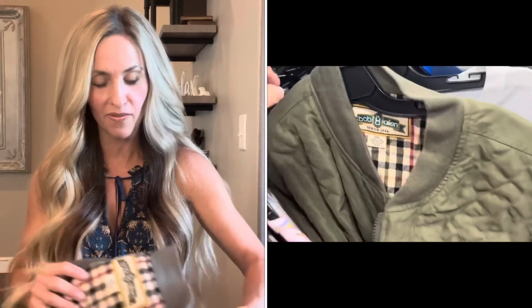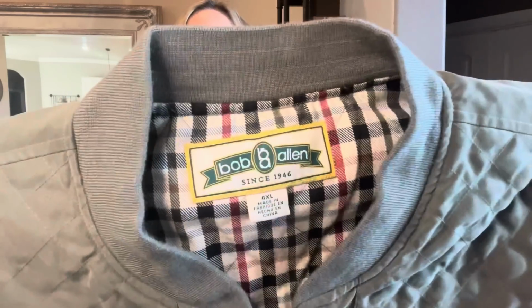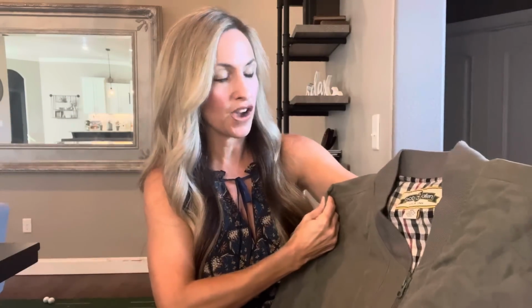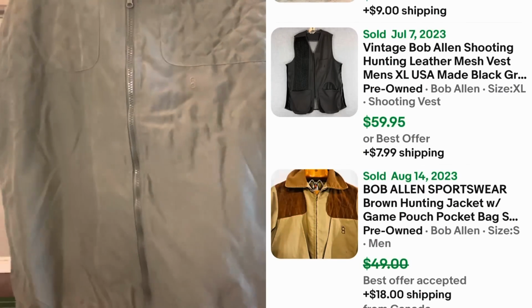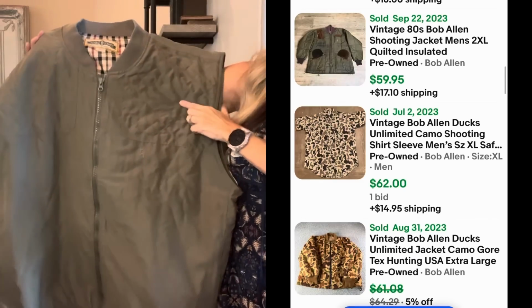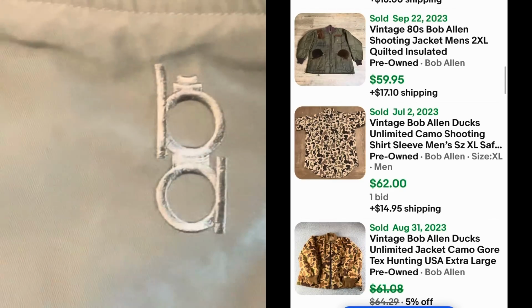Then I went over to the men's area, and I always love looking in the larger sizes in men's clothing, especially big and tall sizes, because they seem to sell really well and for a lot of money. I came across this jacket, and it was a great size, a 4XL. Bob Allen. I did not know this brand, but I learned a new brand. Some of the comps were really high. It's this nice army green color. It has this quilted upper. The inside is quilted also. It has the logo on the back of the neck. I paid $6.99 for it. I listed it for $65.